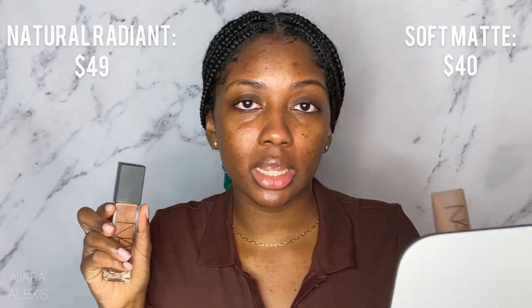These are around the same price, give or take. They both have an expiration of 24 months. For the Soft Matte, you get 1.5 fluid ounces, and in this, you get 1 ounce. For packaging, as you can see, they're very different. This is a squeezy bottle, and it has this silicone type of finish on the bottle. This is a glass bottle. You have to be a lot more careful with these. For the opening, you just squeeze this out onto your hands. And for the Natural Radiant, it actually has a pump.